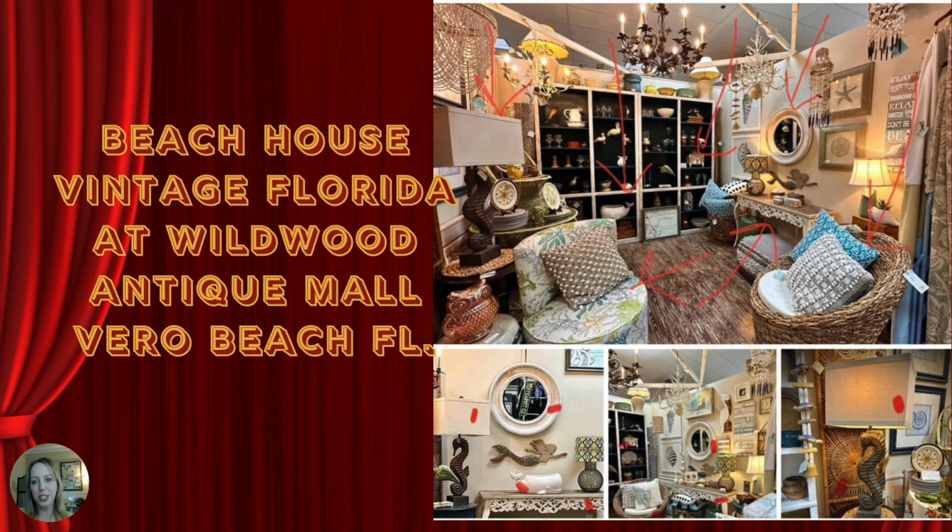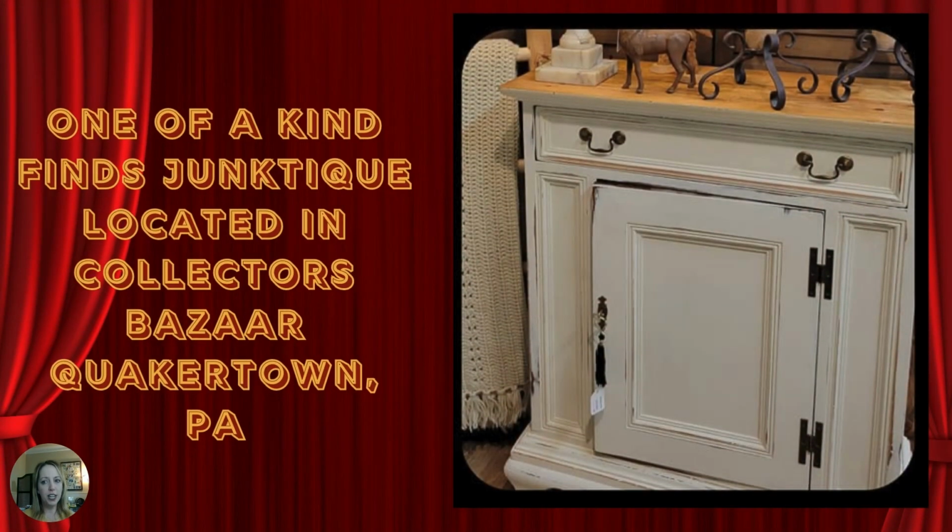The tropical barrel chair sold for 95, paid 10. The rattan barrel chair sold 165, paid 10. Rattan screen sold 125, paid 80. The white spindle chair sold 136, paid 30. White sofa table sold 225, paid 40. Yes, I'd say that's an awesome month. A lot of rattan, a lot of boho type things, and of course, beach because you're right there on the beach. Awesome sales.